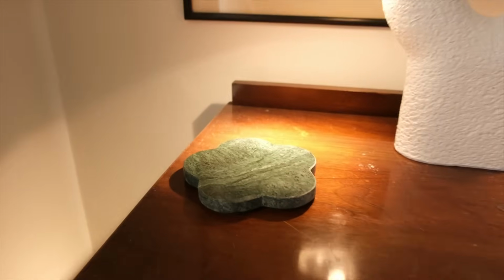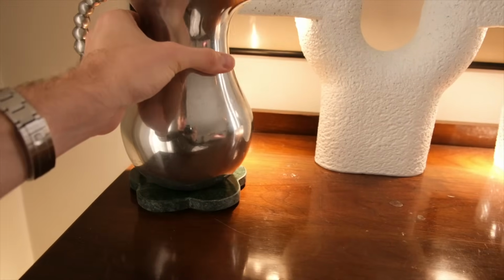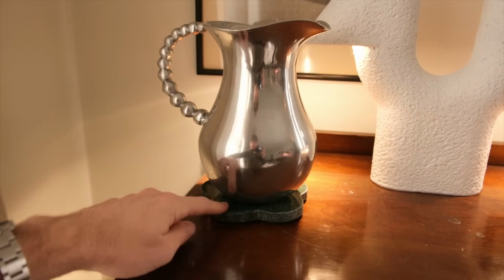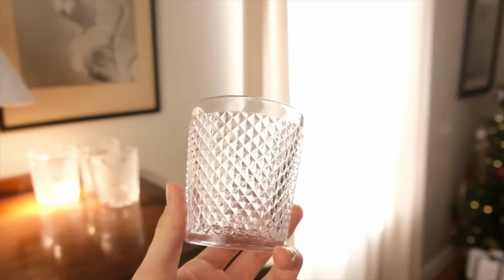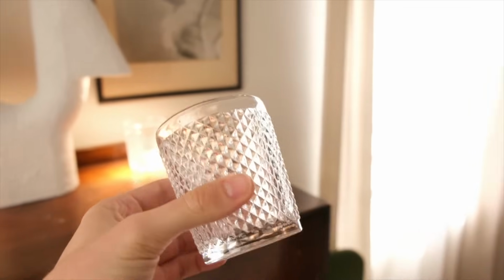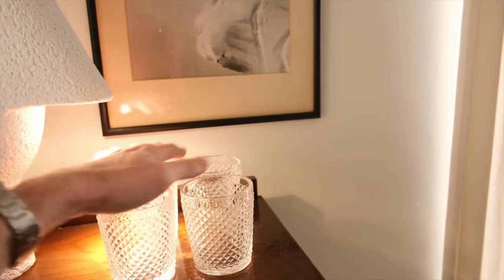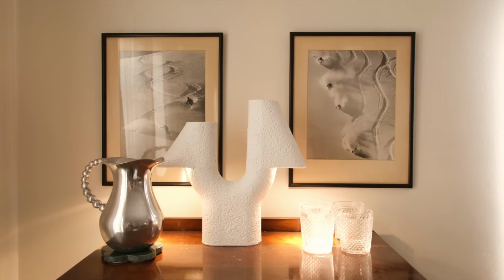And then under it is a little green marble tray. I wanted to put something under there for if I throw a holiday party and there's something cold in that, with condensation, that little green marble tray can catch all that. Then I have just some standard glassware from Crate & Barrel. I don't remember how much these were, but these are good for year round, but they just kind of gave classic bar holiday vibes. Does that even make sense? I don't know. But yeah, super simple setup here.